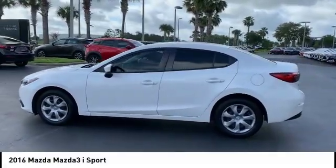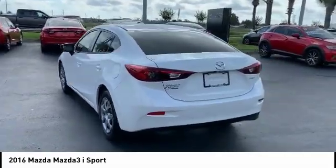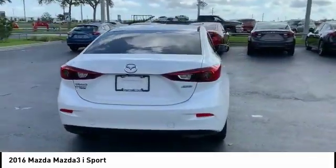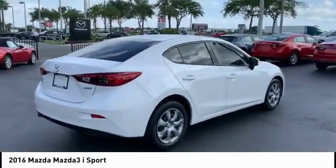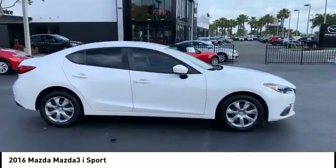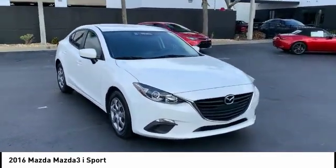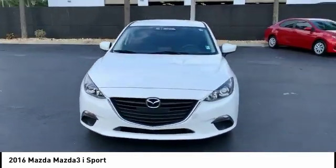Come test drive the 2016 Mazda 3. The Mazda 3 meets your vehicle wants and needs. Powerful and economical, technologically savvy, and boasting top safety features, the Mazda 3 is the total package and is priced below $15,000. This vehicle has less than 40,000 miles.